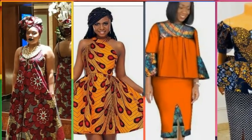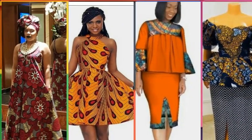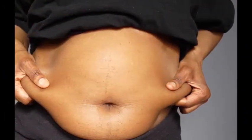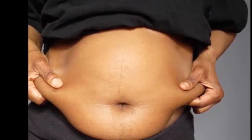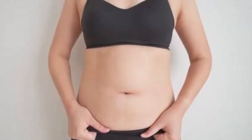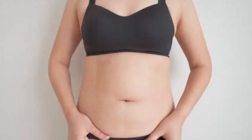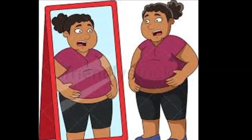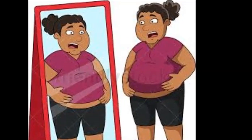Today, I will be showing you some Ankara styles that you can sew, that you can use to hide your big tummy. Yes, I know that most women have belly fat, they have big tummies. Yes, and this is due to childbirth, some due to wrong eating habits, some bloatedness, and for some it's just the way their genes are. It's just natural for them to have a big belly.